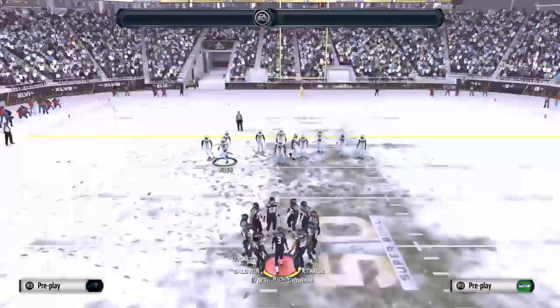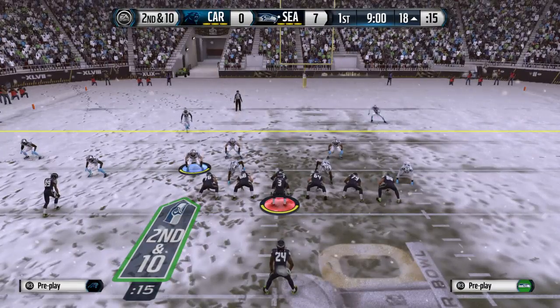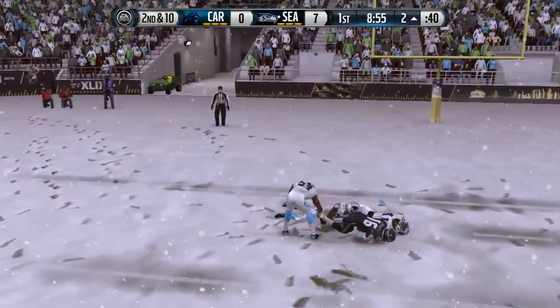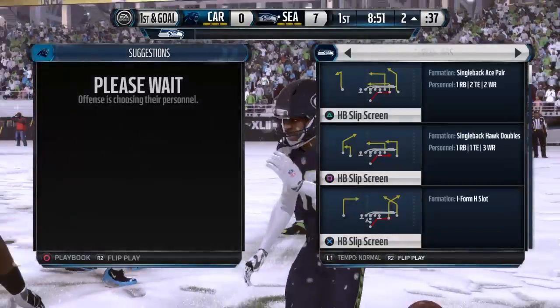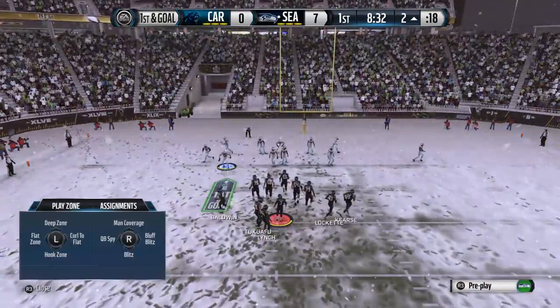Coming to the line at the 18. Lynch lined up as the single back. He makes the catch. Good job that time by the offense. They pick up a first down inside the 20-yard line. Now we'll see if they can punch it in and get 7 points.